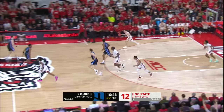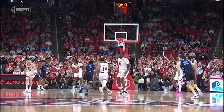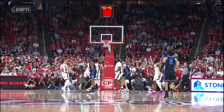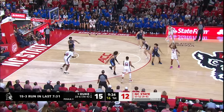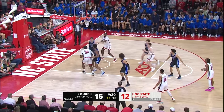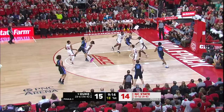Oh, what a nice play by Jeremy Roach. Roach is going to try to put DJ Burns in as many ball screens as he can. And you got Casey Marcel off balance, just takes that little. Burns with a catch. Got to tiptoe into that paint. That's tough to stop. 7 points.